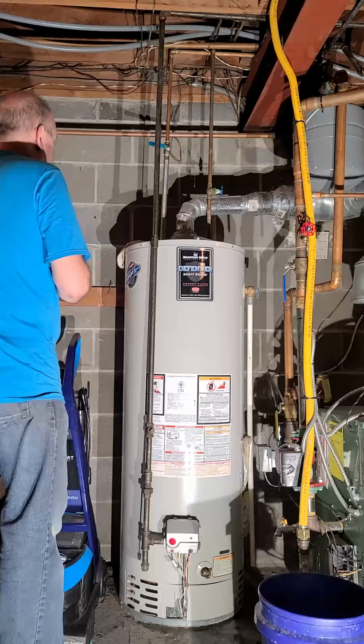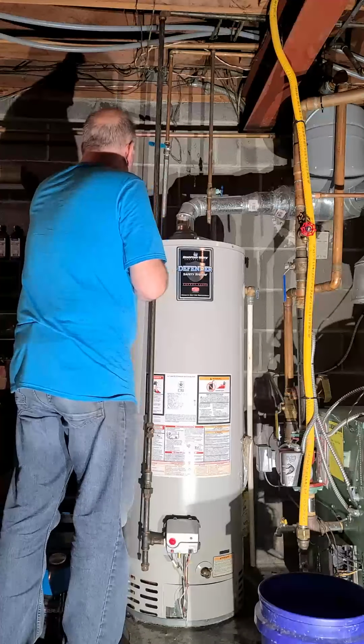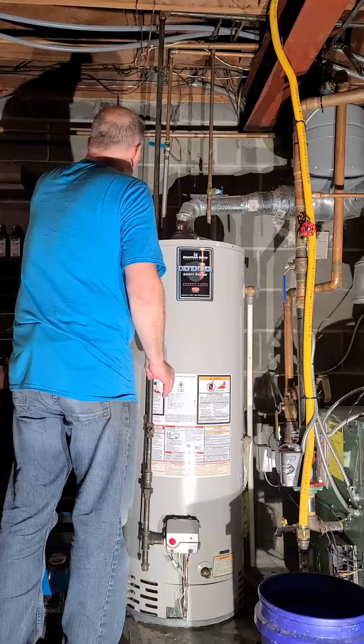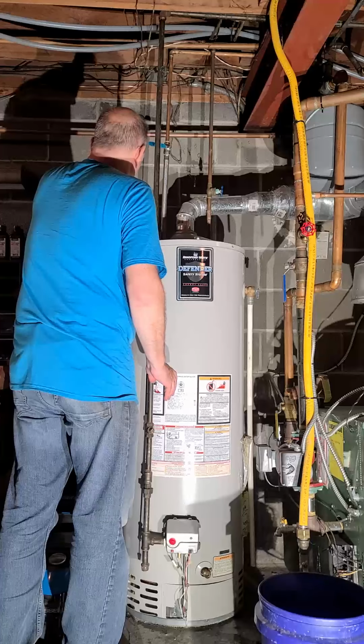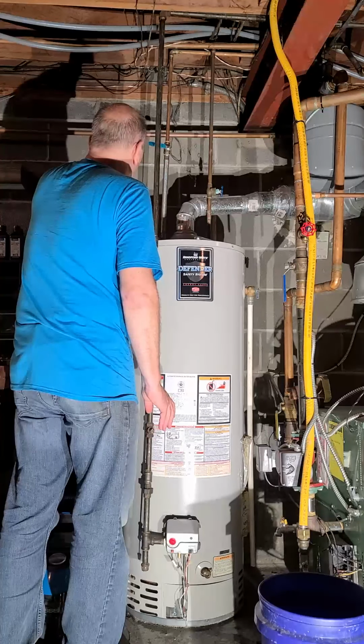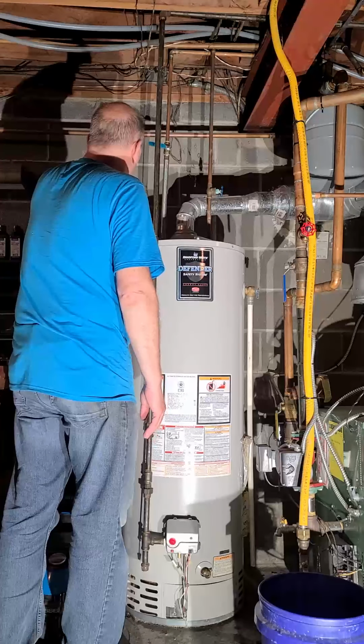And you can just pour the peroxide in. You might want to use a funnel, but I've got it down pretty good. I only spill a little bit. But if you're worried about it, use a funnel. You can't do it too fast. It will come back up out.